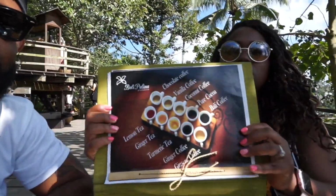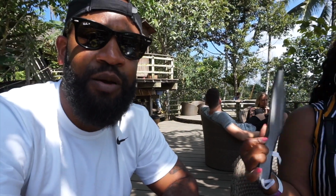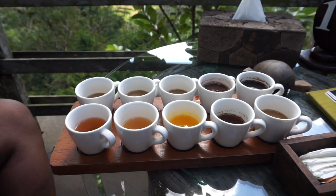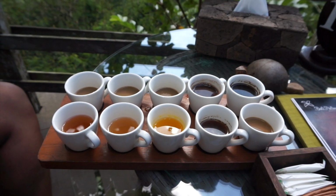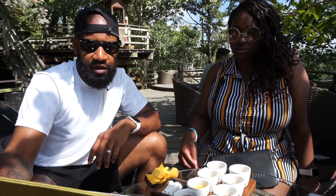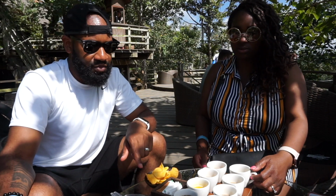So it's hot out here. We're just going to sip some. The ones that come free are the free sampling. We're just going to split a cup of the Luwak, and we're both going to sip it together. You can follow the picture in the menu for the name. The pure cacao and Bali coffee are without sugar, and the rest already have sugar. Okay, alright, which one's first? Chocolate coffee, lemon tea. You want to do this one first? Yeah, sure.